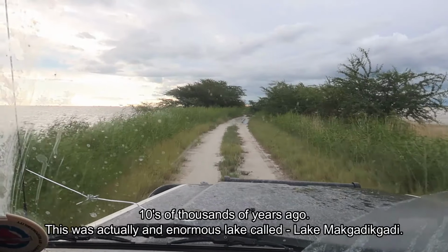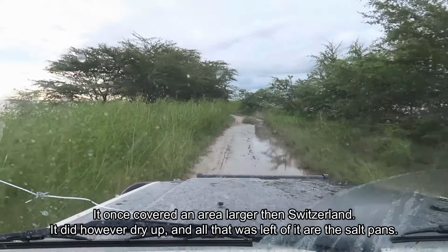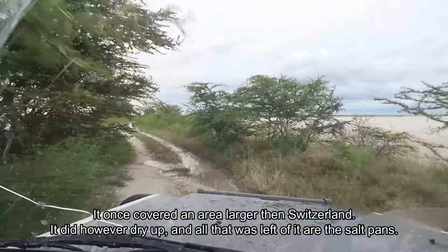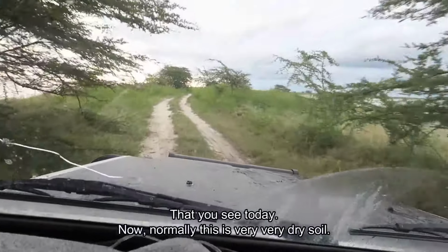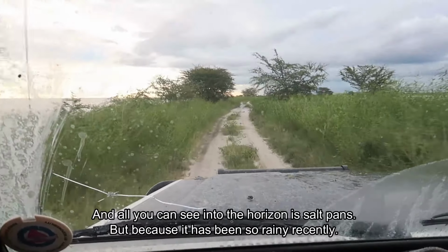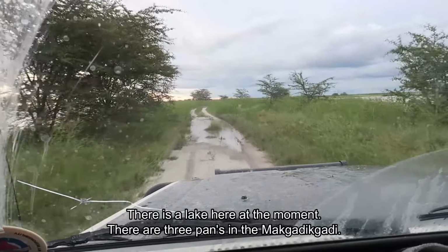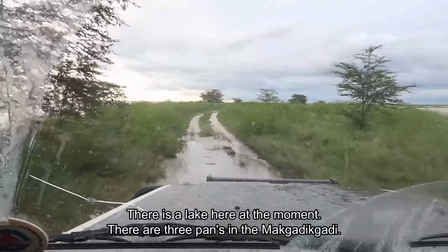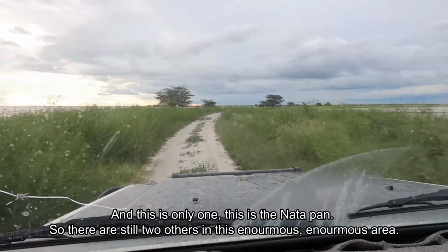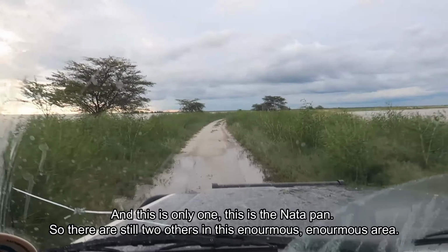Tens of thousands of years ago, this was actually an enormous lake called Lake Makgadikgadi, which once covered an area larger than Switzerland. It did, however, dry up, and all that was left of it are the salt pans that you see today. Now, normally this is very, very dry soil, and all you can see into the horizon is salt pans, but because it's been so rainy recently, there is a lake here at the moment. There are 3 pans in the Makgadikgadi, and this is only one. This is the Nata pan, so there are still 2 others in this enormous, enormous area.